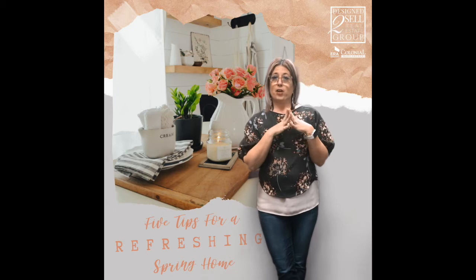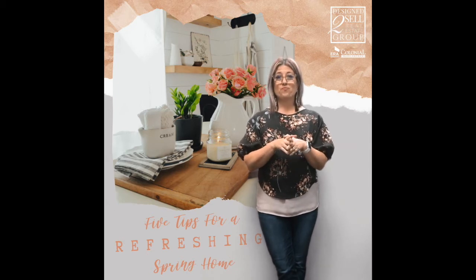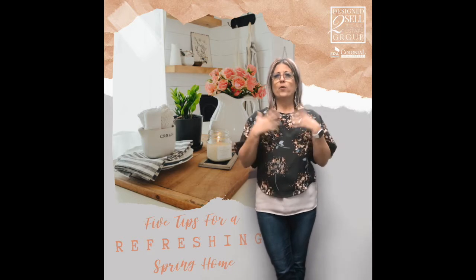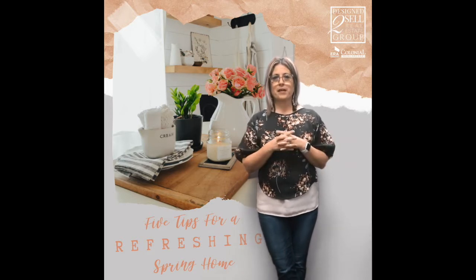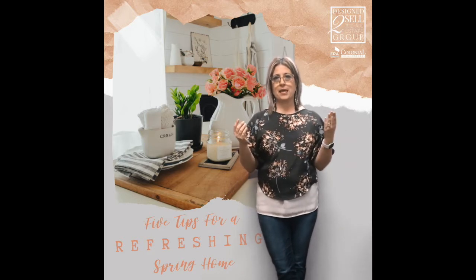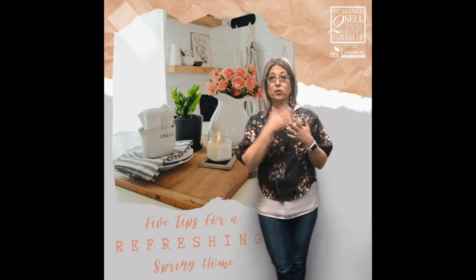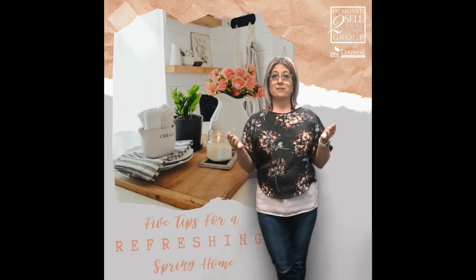First is adding fresh plants. Greenery or just flowers from your local supermarket. We all know how wonderful flowers make us feel, and the fragrances are amazing. So bring in those plants, bring in that greenery, bring in those bouquets from your local supermarket or your nursery or garden center that you have in your area. That's really going to help bring the spring feeling in.